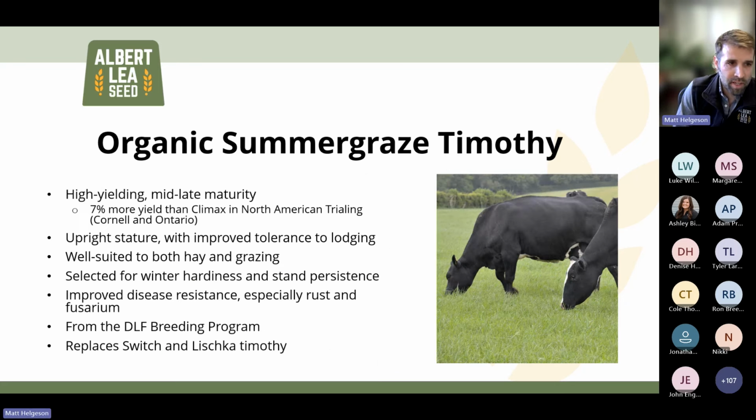On the organic side, we've got organic Summer Graze Timothy. This product comes out of the DLF breeding program, and DLF is one of our primary suppliers of organic seed. Summer Graze is a new one this year that has replaced Switch and Lichka. Those two products have been in our lineup for a few years. We've got a new Summer Graze here, high yielding.